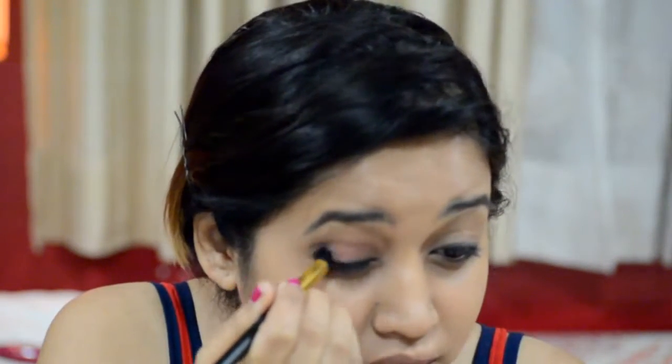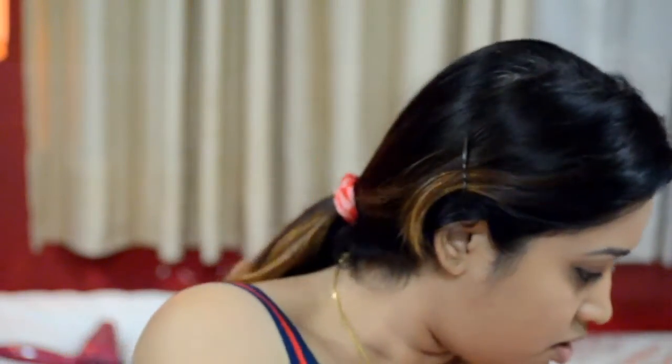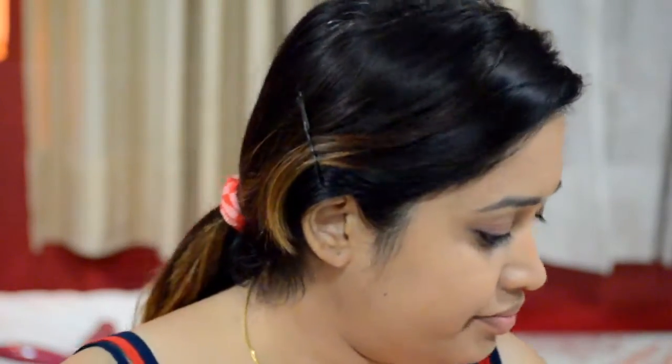Just need a bit of it, because I know for everyday people won't go that heavy. If you feel the eyeliner which you have applied has smudged a bit, you can also apply it again. If you think it's okay when two colors smudge with each other, it's completely on you. If you're okay, then you're okay. But I need to add up a bit. So yes.